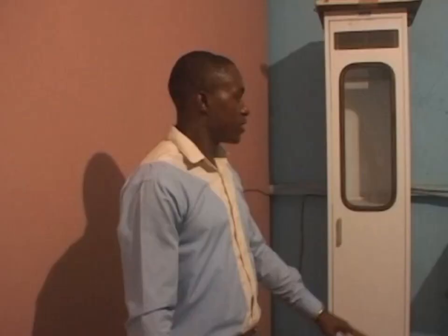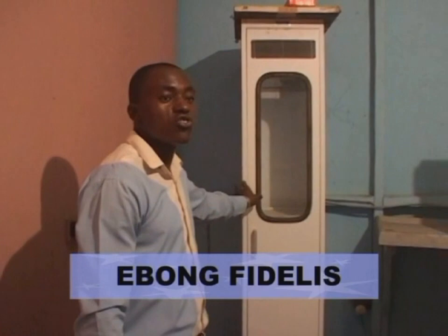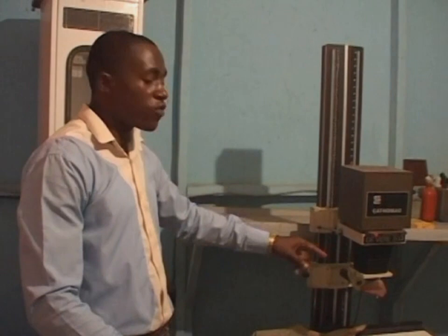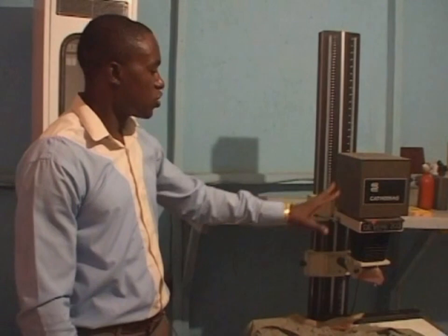This one here is a dark room where we produce pictures. Maybe you want a particular picture, and you don't want it in soft copy format. We'll produce the hard copy and then give it to you. These are the few machines that we have here now. This one happens to be the dryer, and it is still functioning very well. This one is the printer itself, where depending on the type of picture you want, whether a small one or a big one, the dimension is printed.